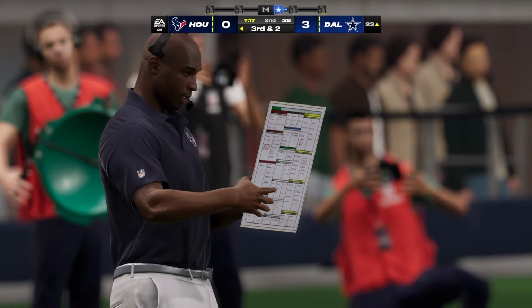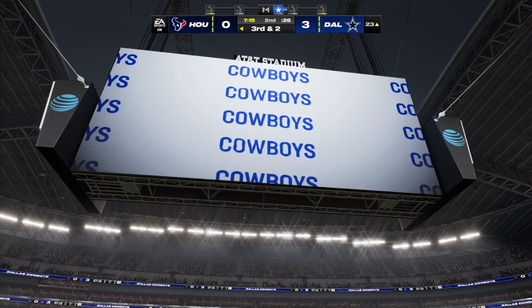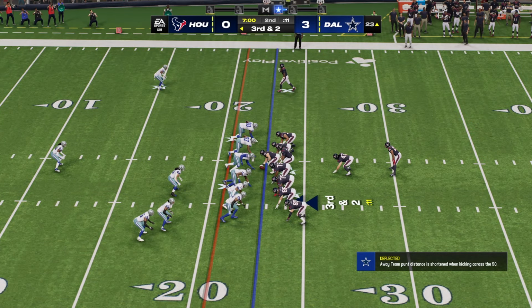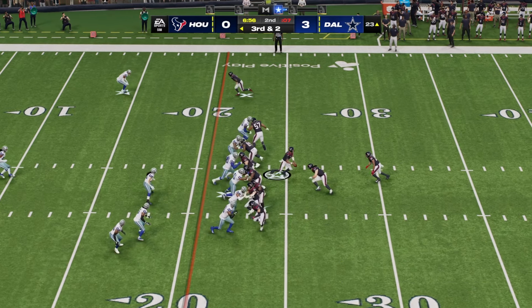Didn't quite get it to the marker, but now they're in a much better spot for a third and short yardage call. If you're the offensive coordinator, you like looking at that section a heck of a lot better than trying to figure out third and long.